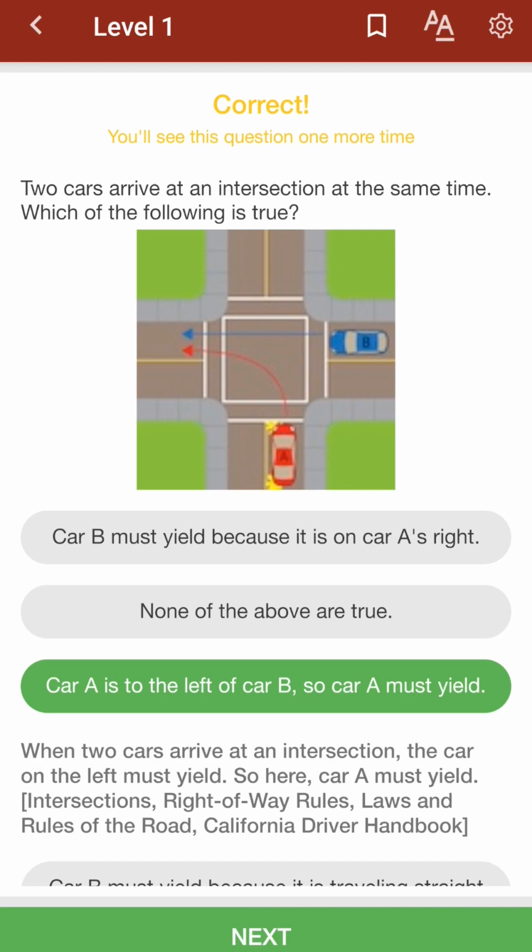Explanation: when two cars arrive at an intersection, the car on the left must yield. So here, car A must yield. Intersections, right-of-way rules, laws and rules of the road, California Driver Handbook.